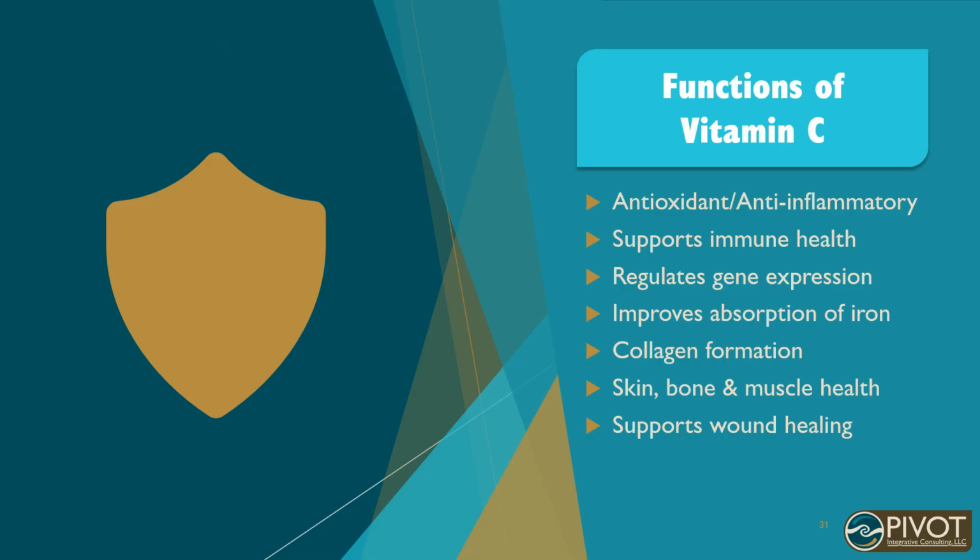Some of the functions of vitamin C include antioxidant and anti-inflammatory properties. It supports immune health, regulates gene expression, improves absorption of iron, and is necessary for collagen formation, supports skin, bones, and muscle health, and supports wound healing.